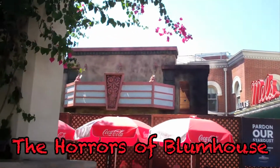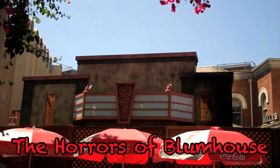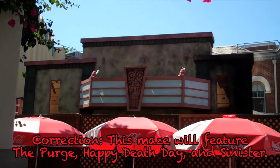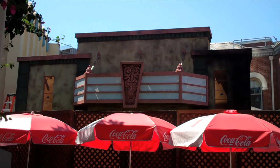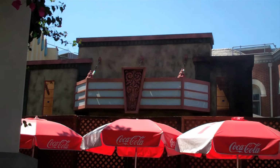Oh, wow. Look at the detail work on this. Looks like a part of it got burnt. Don't worry, that's all fake, but that is going to be one of the mazes this year. Now, for those of you who don't know, Blumhouse is the movie studio that's brought us The Purge, Get Out, Split, and a bunch of other horror films, most notably The Purge. But this right here, I believe, is where that maze is going to be.